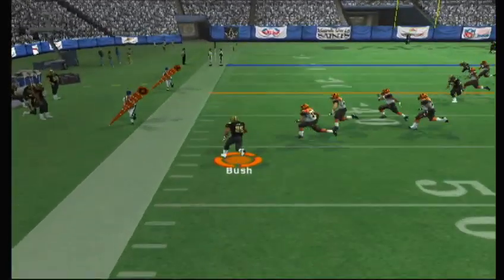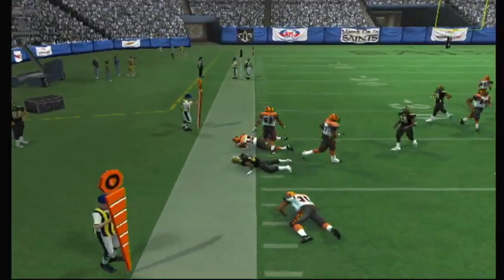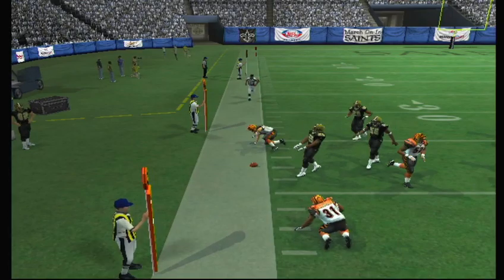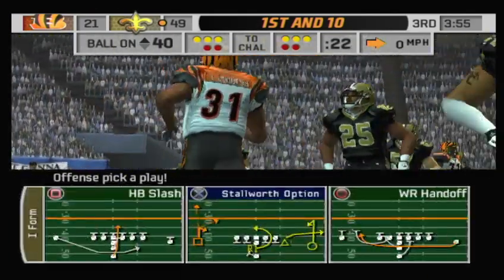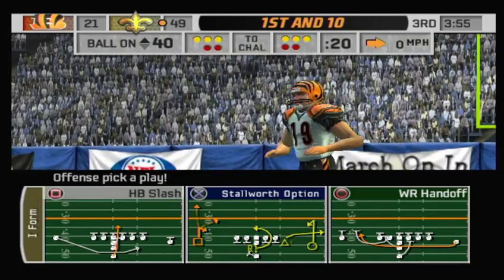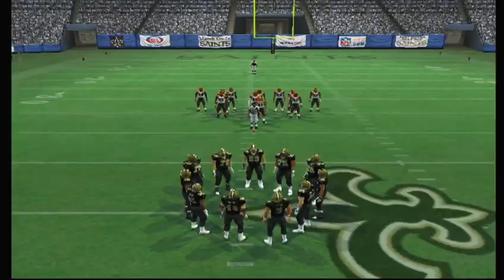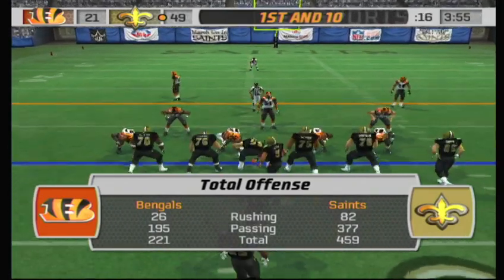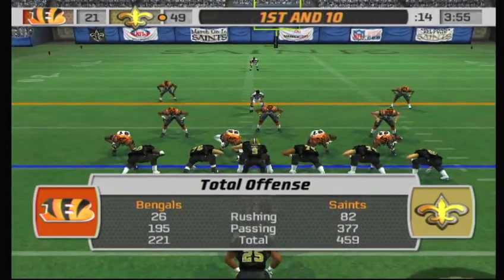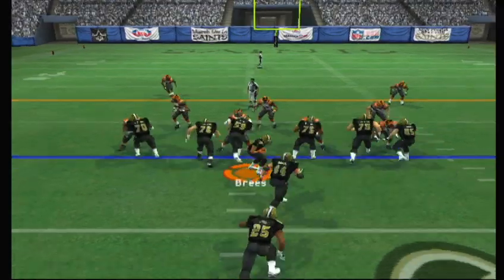From the 42. Lifts the tackle. Picked up pretty good yardage that time, and he's stopped at the 40. Run the football. A good running game will really open up the pass. So they have first and 10 here at the 40-yard line. The Bengals come out in a 4-3.